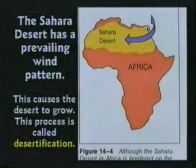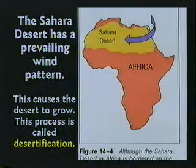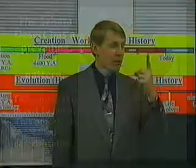What happens is, once the area becomes desert, all the minerals leach out of the ground, and nothing will grow there again. You take pure, hot, baked sand and plant some seeds in it, there's nothing there for them to grow on. And so the soil actually gets sterilized. Nothing will grow. The Sahara Desert is 1,300 miles north to south.